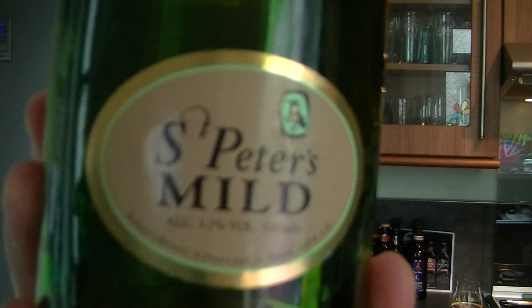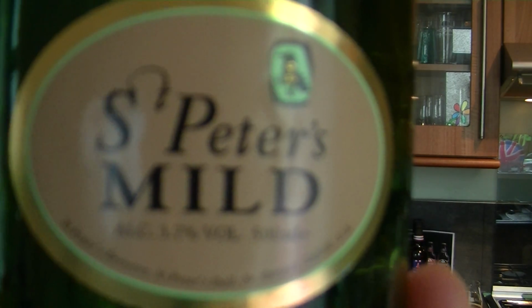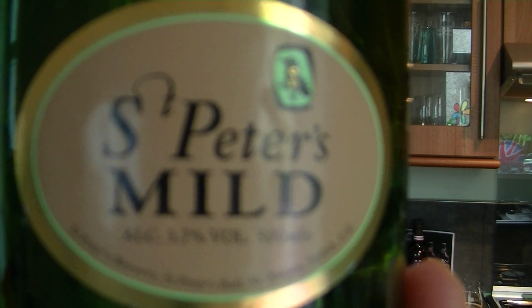It's because if you get it right, you can get a beer which you can drink all night at 3.7% with plenty of flavour, and you're not on the floor afterwards. So check out Guy at Exe Valley Brewery, based down Dartmoor way, down in that way.